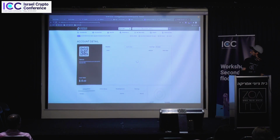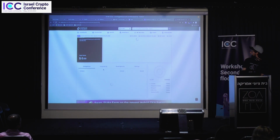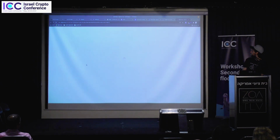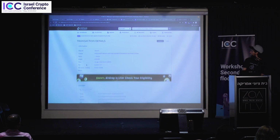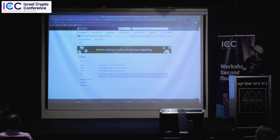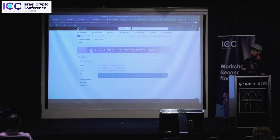Say I go to my own address here. I can see in the transactions, I executed a contract. I can see maybe somewhere here which contract I interacted with. I can open this here. There we go. I see the contract is this. The message is completely encrypted. You can't see the contents of the message.